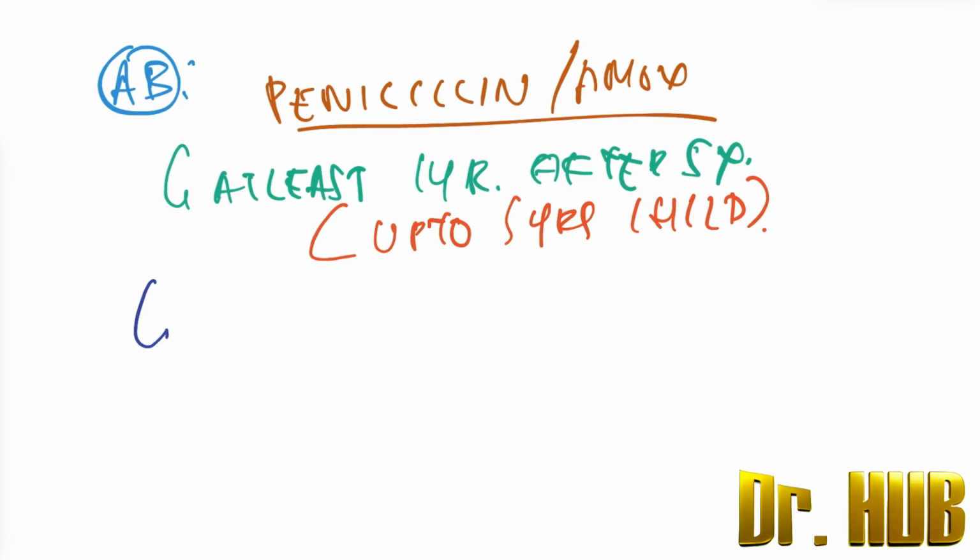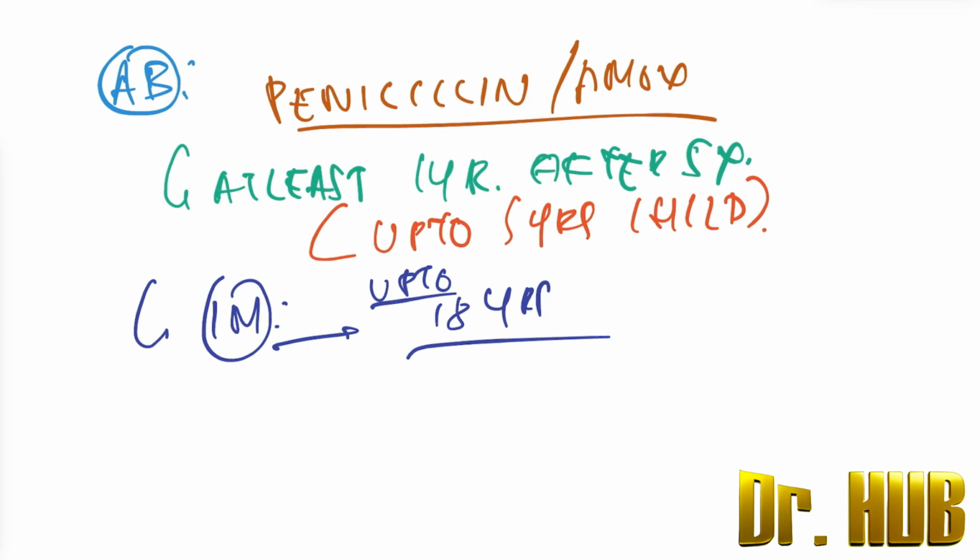Next is the involvement of the immunocompromised. In immunocompromised patients, it is given at least up to the age of 18 years. So this was in terms of antibiotics and daily prophylaxis.